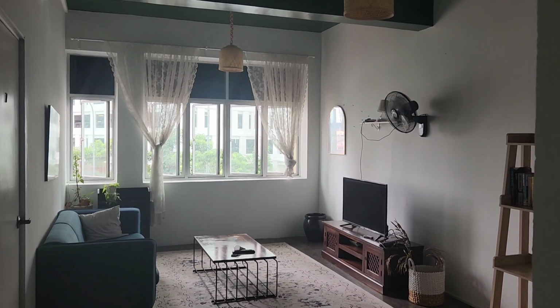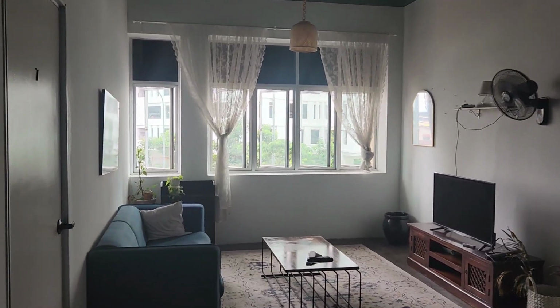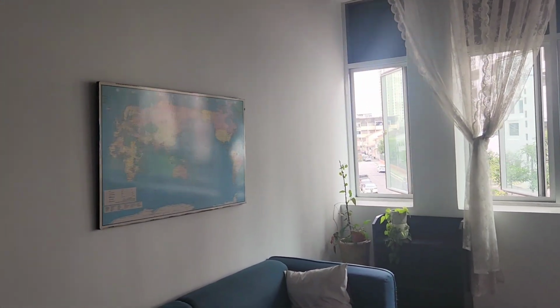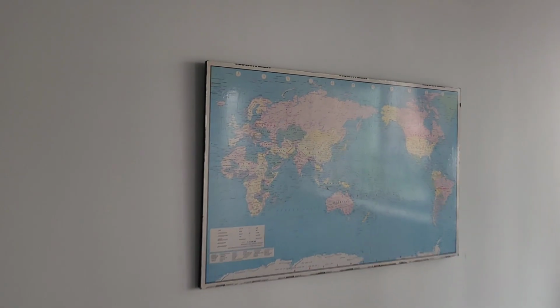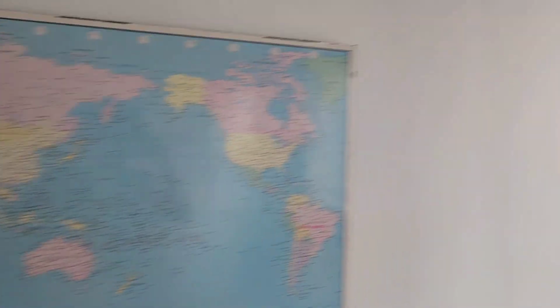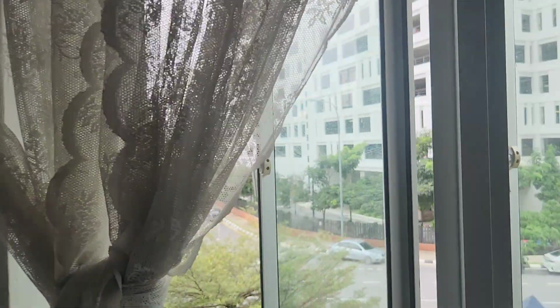This is the living room of my Airbnb. Looks kind of nice. The decor is quite interesting. If you look at this world map, it looks a little different than the US, doesn't it? So this is going to be the view.